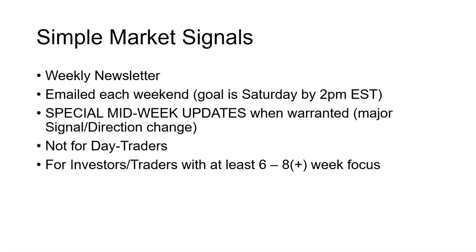And guys, keep in mind that Simple Market Signals is not for day traders. If somebody has a really short-term time horizon, Simple Market Signals probably is not going to be for you. Simple Market Signals is for investors and traders with at least a 6 to 8 week plus focus. As long as an investor or trader has a time horizon of at least 6 to 8 plus weeks that they're focusing on, then Simple Market Signals is going to work extremely well for them.